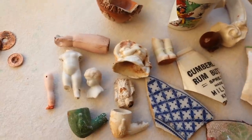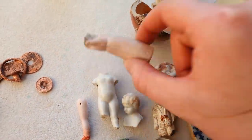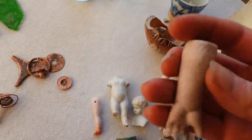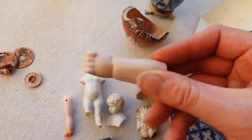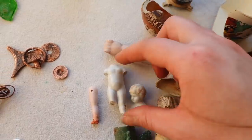And then we have doll and figurine parts, and Alex found that amazing big arm. Oh yeah, this big baby arm. I think it's German made, that one. Sticking out from behind a rock. And then there's a kind of frozen Charlotte body.